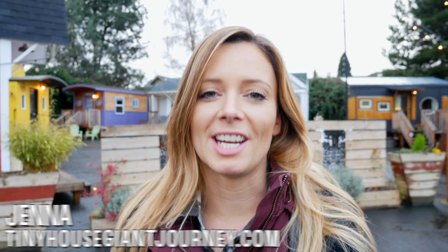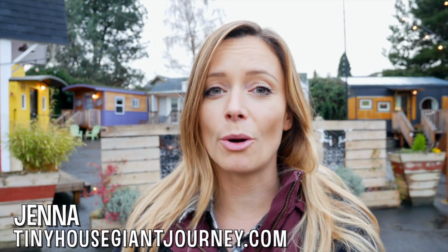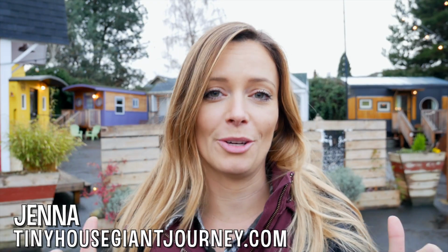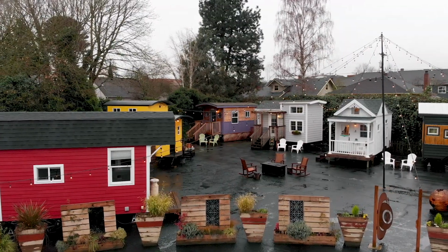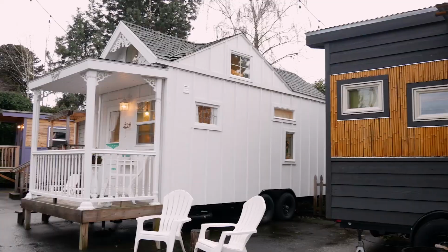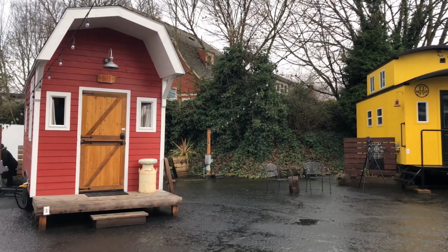Whenever I go on vacation, I like to book accommodations that are totally unique, and there's nothing quite like staying in a tiny house hotel. So today I'm revisiting Tiny Digs Hotel, where I'm interviewing one of the owners and designers, and she's gonna take us through her very favorite tiny house that they have here on the property.